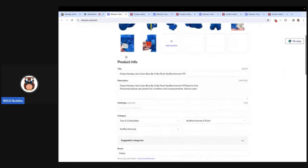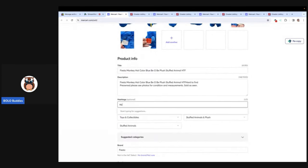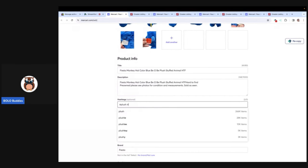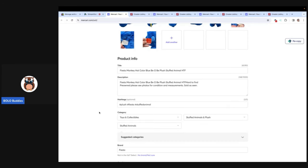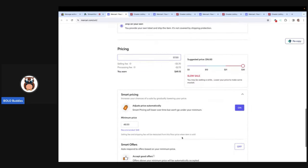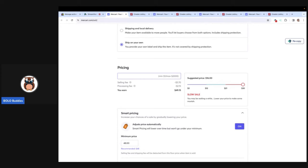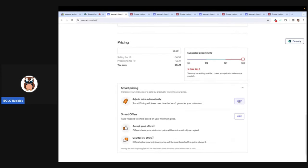Cross-posting is, I remember when I used to do this manually. I always say, before I started with List Perfectly, I cross-posted, I can't remember if it was like 3,000 items from eBay to Poshmark and Mercari. It was awful. That just sums it up. It was really bad, you guys. So to me, List Perfectly is a dream.